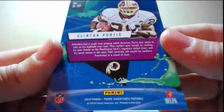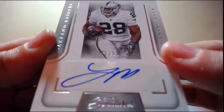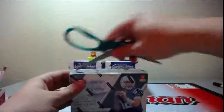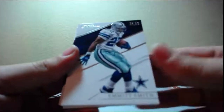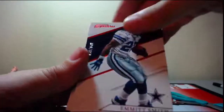And we got Clinton Portis. Not numbered. It goes to Jared. And Latavius Murray autograph. 41/99 for the Oakland Raiders. That is Radical Paul. Kamar Aiken, Radical Paul, Emmitt Smith, Jared, Big Ben, Bama Tide, and Jared, you're getting a number, Devin Smith.